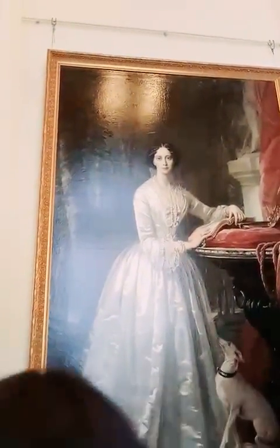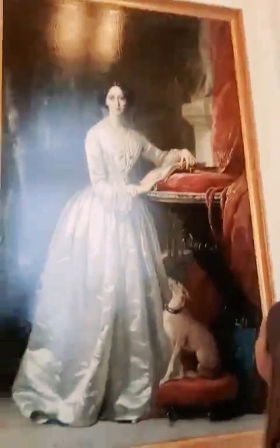Who's that? That's Alexander II, the owner of that golden room, the crimson throne. She's right in this red room, you see?